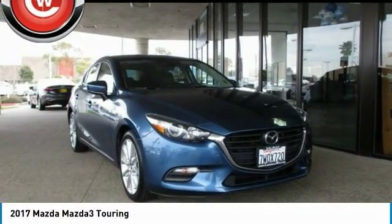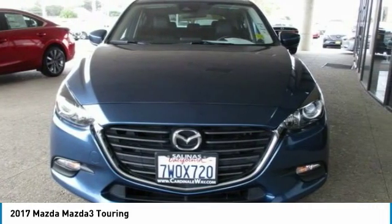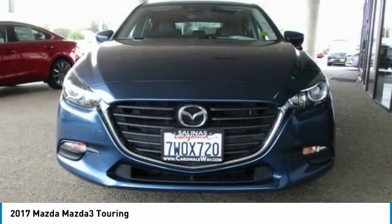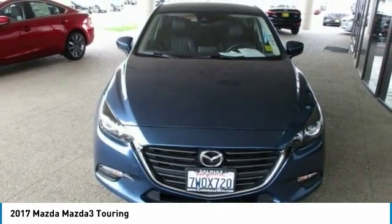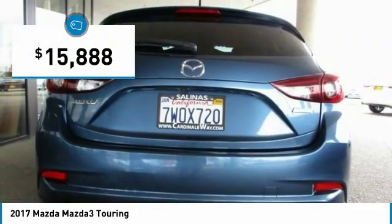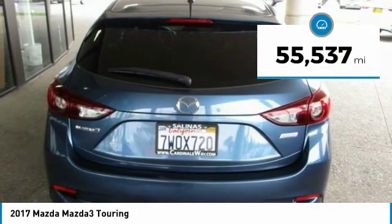2017 Mazda 3. The Mazda 3 meets your vehicle wants and needs. Powerful and economical, technologically savvy, and boasting top safety features, the Mazda 3 is the total package and is priced below $20,000. This vehicle has less than 60,000 miles.